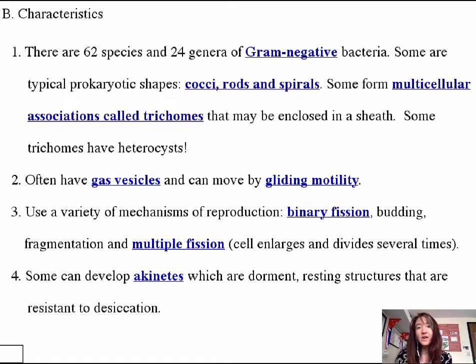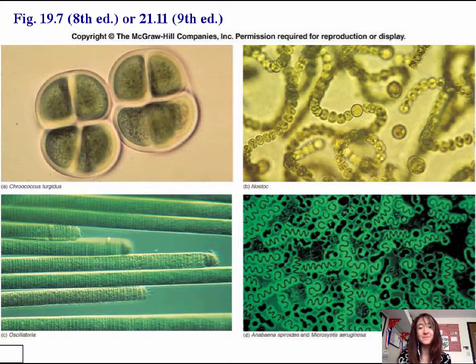They're also pretty lucky, just in the same way that when the going gets tough, the tough form endospores. Well, when the going gets tough, tough cyanobacteria form akinetes. Akinetes are these dormant resistant structures that allow them to live in desiccation. Here are some beautiful pictures. My favorite, Nostoc, right? Heterocyst in the trichome. Very, very beautiful. And some others, Anabaena is one of my favorites as well.